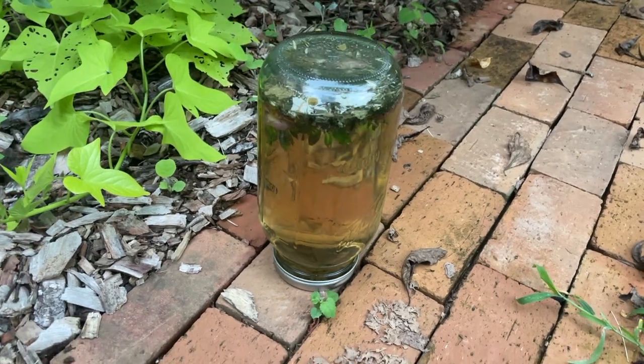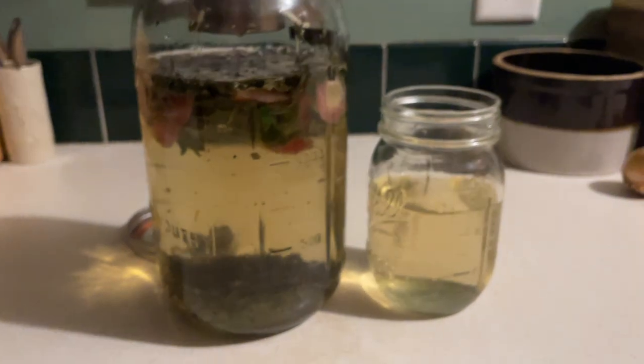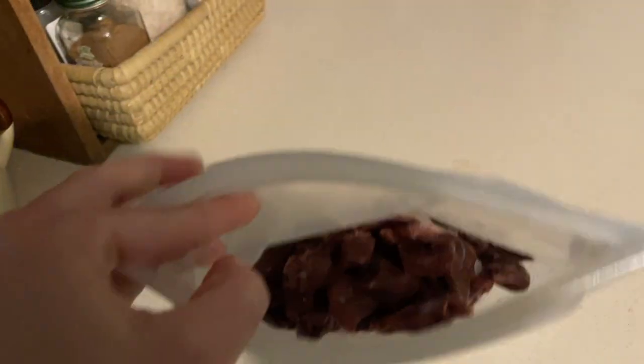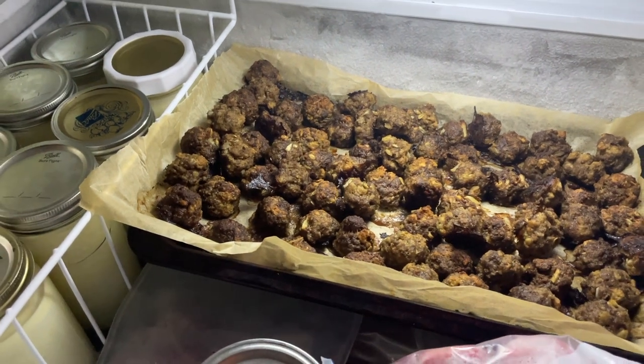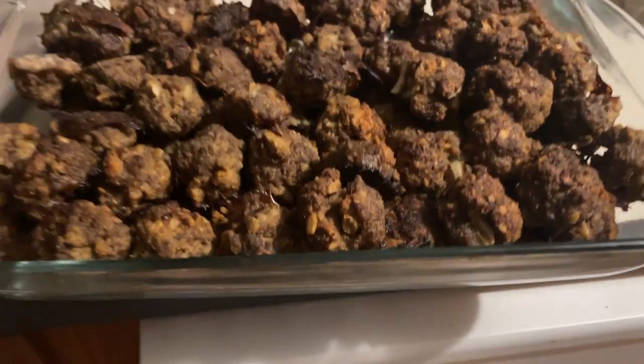The sun tea was delicious. It had a faint taste of strawberries, so it was a really nice, refreshing tea. And the liver is nice and frozen solid, so those will go into a stasher bag and into the freezer. And then the meatballs are also getting a flash freeze on the cookie sheet, and then I transfer them into this container with the lid for the freezer.